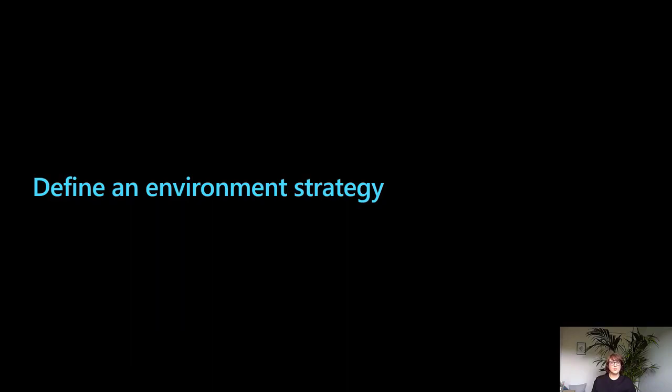A key part of securing the Power Platform is establishing an environment strategy. Developing an environment strategy means configuring environments and other layers of data security in a way that supports productive development in the organization while securing organizational resources.